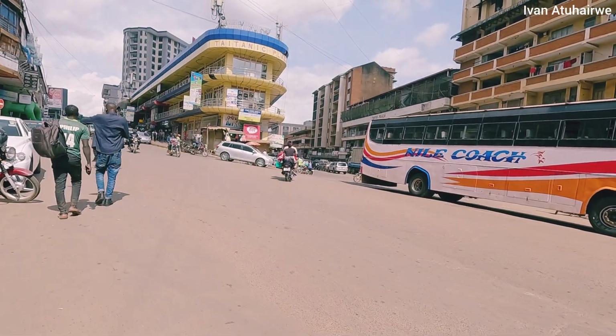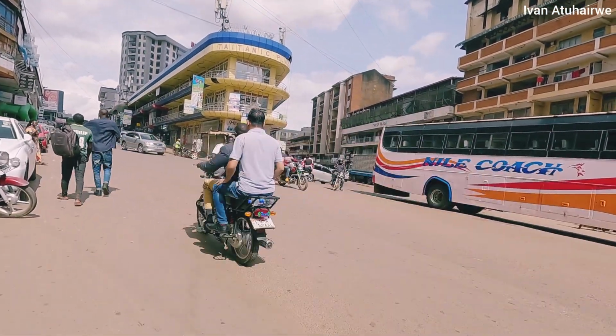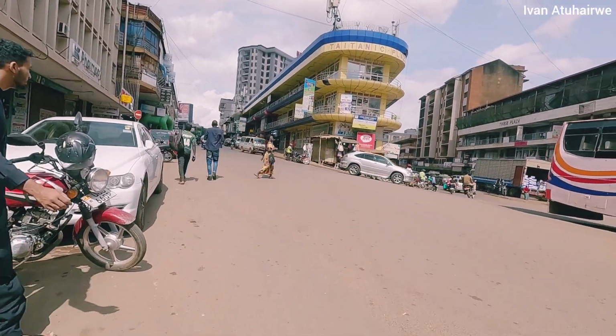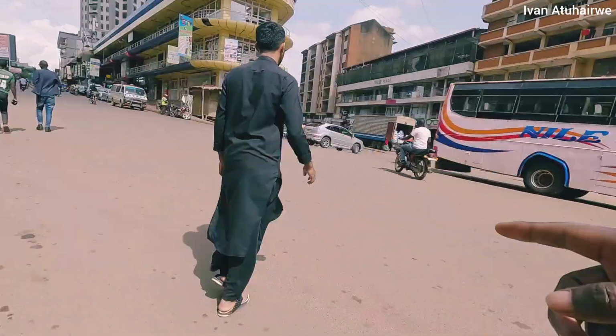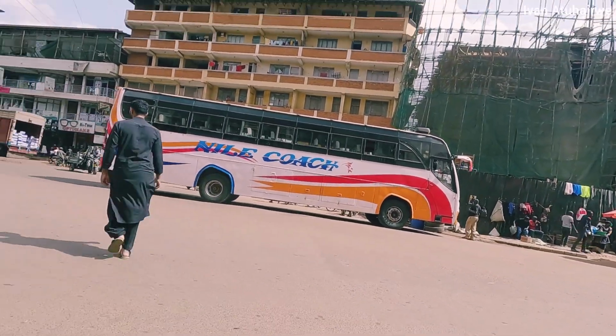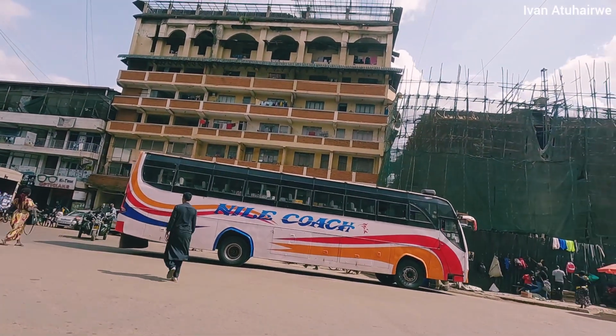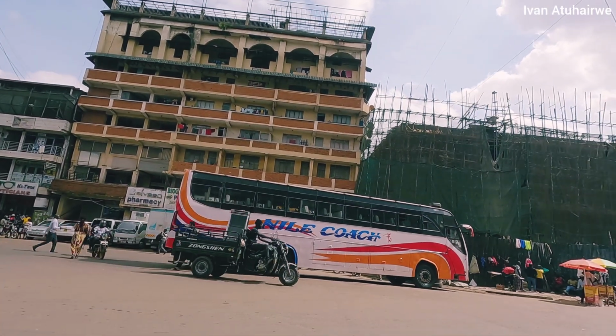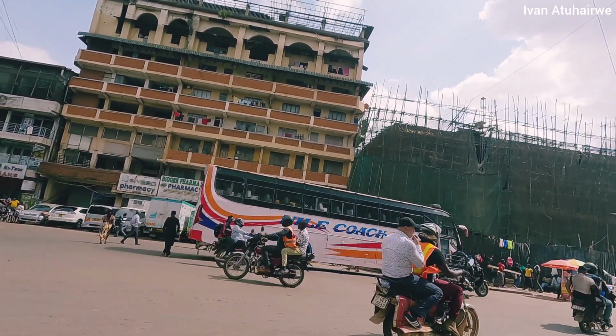So allow this video to start from here. This is the Wilson Road or Wilson Street, and this is called the Johnson Street. Wilson and then Johnson. So this other side is where we have the Arua Park, and that is a structure that is coming up. It's going to be a multi-purpose business building, and that's how it looks so far.